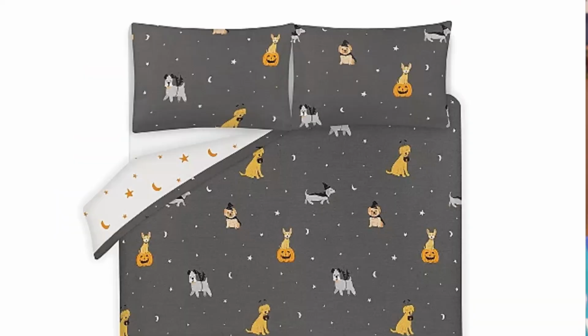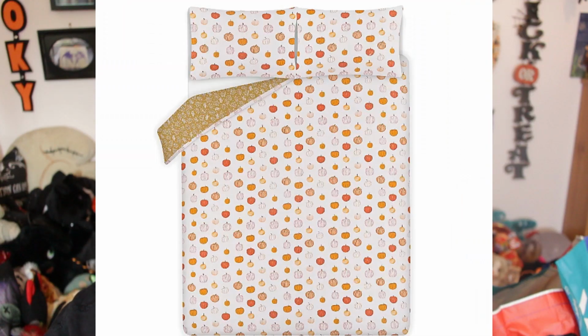First thing I just wanted to quickly mention was, as the bedding is in full Halloween swing, there's lots of different designs on there. There are some really cute ghost ones and Disney ones and cat ones and dog ones and owl ones and pumpkin ones. There's loads of them, but they are going in and out of stock, so just keep an eye out for those. Right, let's get into the TK Maxx bag of joy.